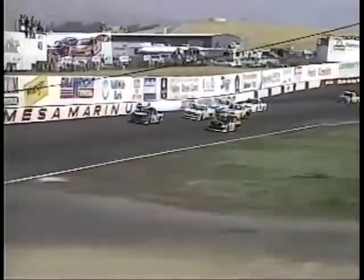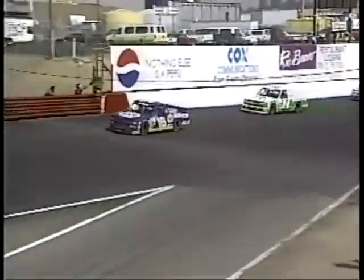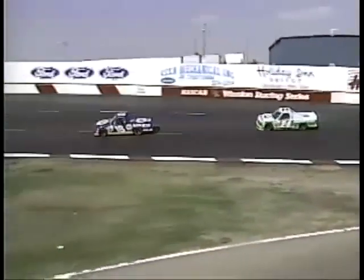We're going to break away and take care of a little business. When we come back, we should be going back to green, as we'll be heading towards the first competition break of the day at lap 95, just about 33 laps from now.